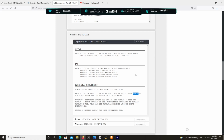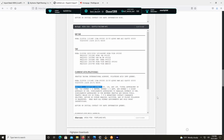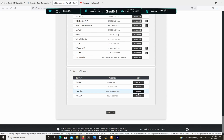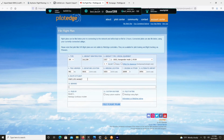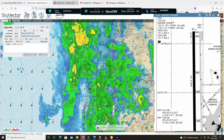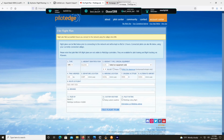Altimeter at 2979. And current with Echo. It's raining. Departing south. Of course, that could change at any time. I'll file the IFR here. This place doesn't have CPDLC, I don't believe. Nope, just normal clearance and delivery. So, Portal, Battleground, Hawk 7 arrival. On file.